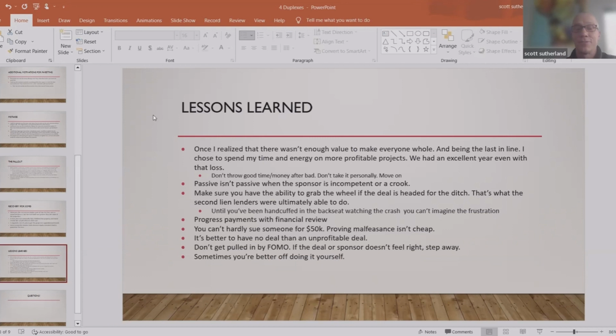The other thing I learned is it's better to have no deal than an unprofitable deal. That mantra has probably saved me in half a dozen other deals that I'll never know about, that I didn't invest in. I've always just believed that you're better off having your time and your resources, your dry powder and your time on the ground for waiting for the right deal, than to just get involved in something just because you feel like you need to.